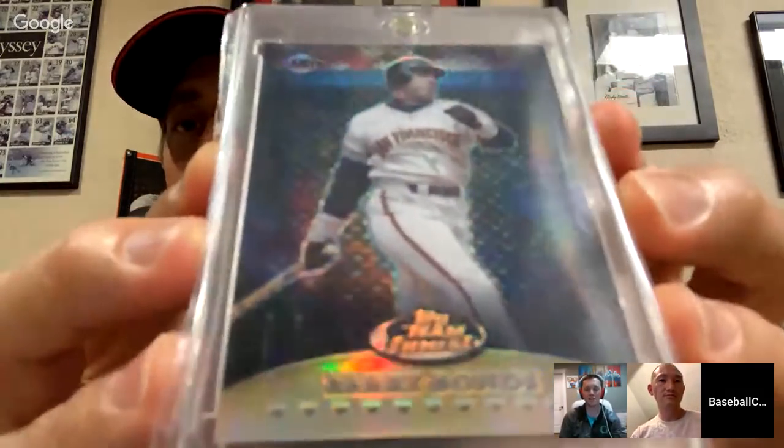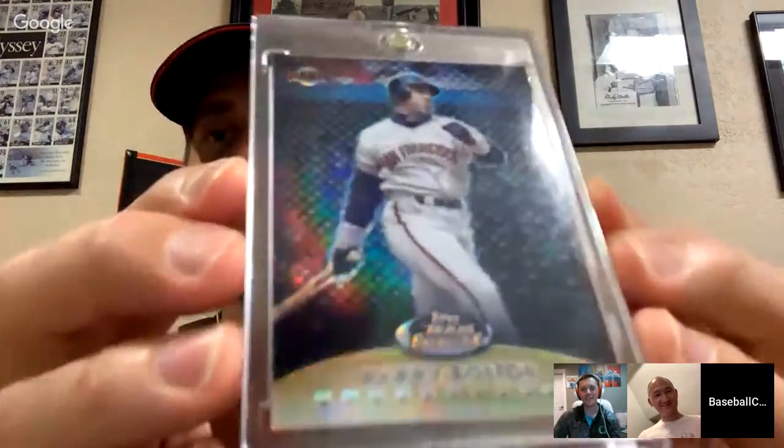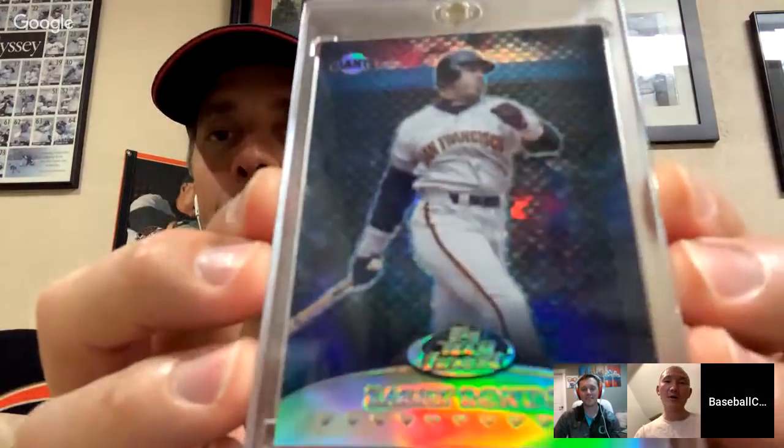I mean, think about it. Who's going to get that card and say, this doesn't look very nice. Let's just go ahead and throw it up on eBay. No, it's no wonder we don't see them. I'll take it out of the team bag. Yeah, now you can really see the shine.